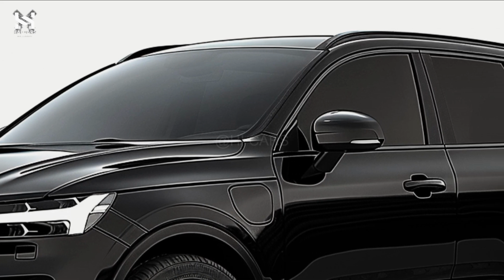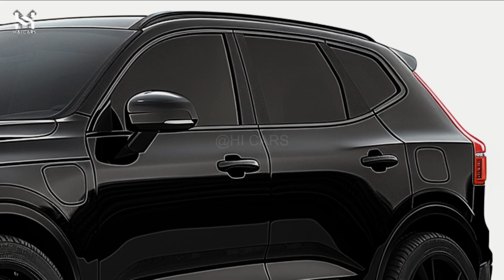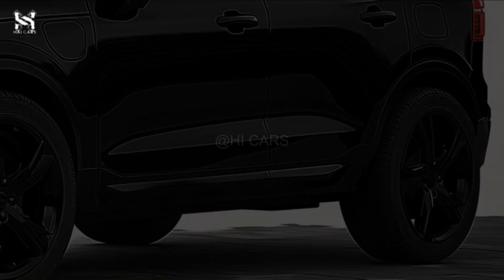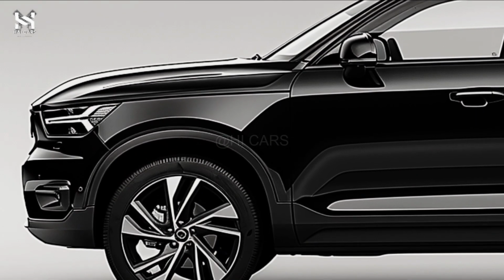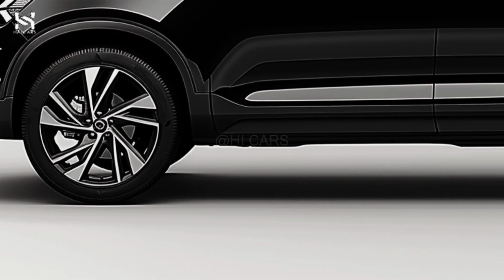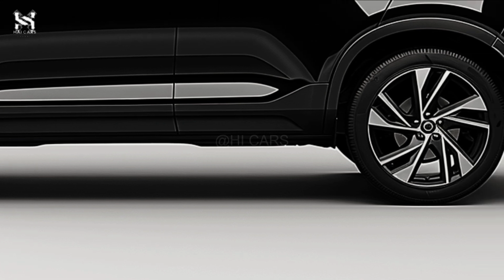The XC40 is powered by a turbocharged 2.0-liter four-cylinder engine that produces 247 horsepower and 258 pound-feet of torque. The engine is combined with an 8-speed automatic transmission and all-wheel drive, providing confident and capable performance in a variety of driving conditions. The XC40 provides a smooth and pleasant ride, with quick steering and well-tuned suspension.